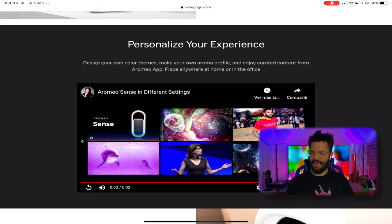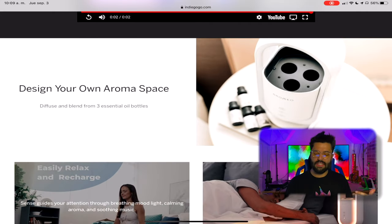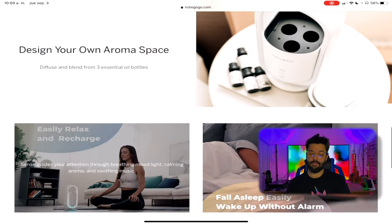What was that? Design your own aroma space, diffuse a blend from three essential oil bottles. Okay, that is nice. You can get three different flavors in one.